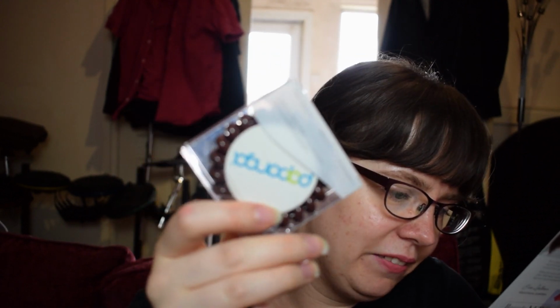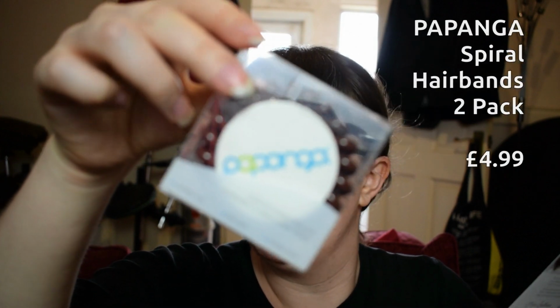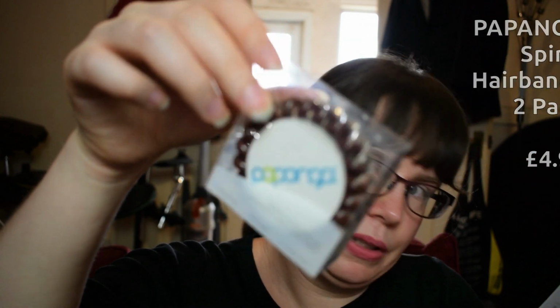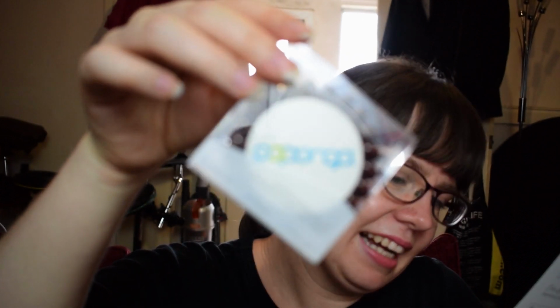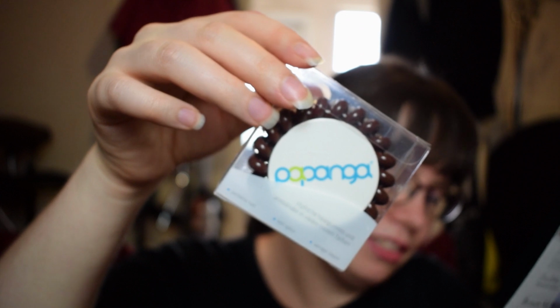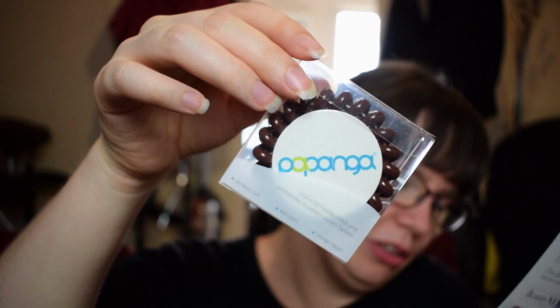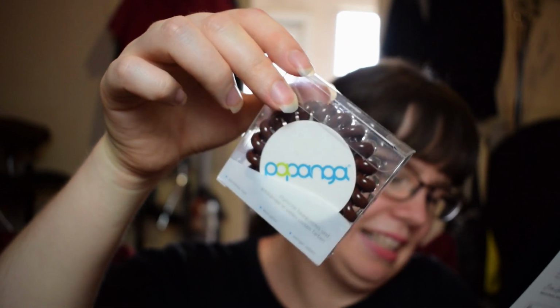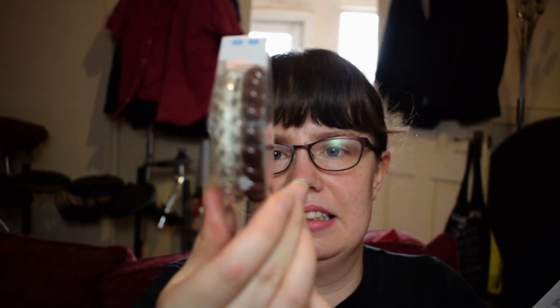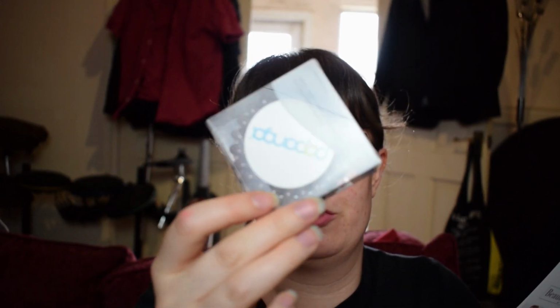And then the last item is this thing here. These are the PAPANGA? I might be saying that wrong. PAPANGA Spiral Hairbands. These are full size, we get 2 in here. Hair can damage and fray when you secure it with tight elastic bands. Not so with these spiral alternatives which hold hair while preventing breakage and split ends. RRP of $4.99. We've had very similar products to these before. They were just much smaller.